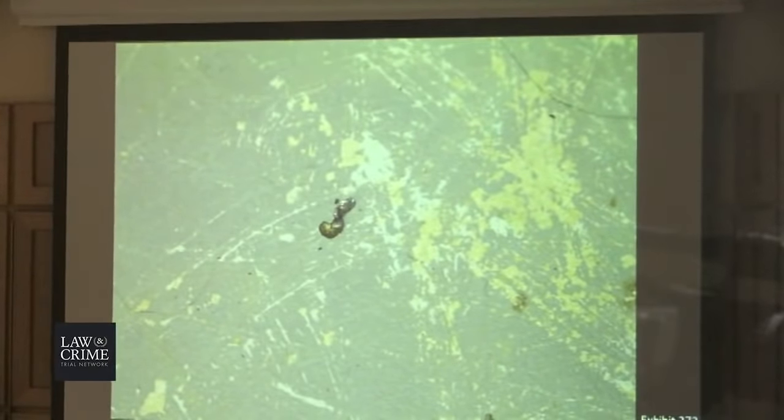Showing you Exhibit 272. What does Exhibit 272 show? Exhibit 272, we can see a gray piece of metal that has staining on it. And when we look at this, we can see that there's no uniformity to it. It is consistent with a projectile.